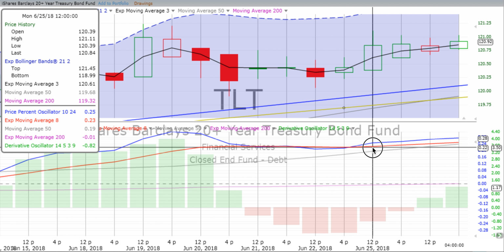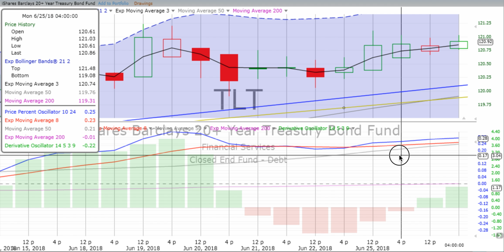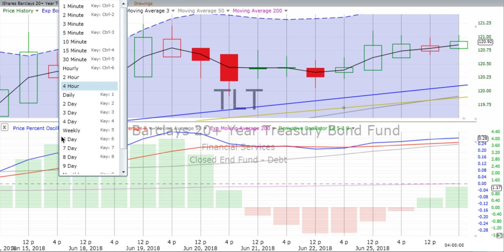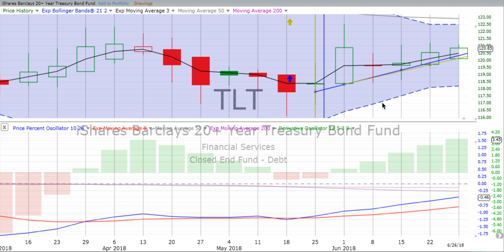Some of you may have jumped in there after that up movement in the morning on the 25th, riding that pony up. We'll see how far that goes. Again, keep your eye on the prize, which is the price movement on the 4-hour candlestick, if indeed that's what you jumped in on. As far as the indicators go, they're looking good. Like we said, derivative oscillator headed up, price percent oscillator headed up on that 4-hour chart. You're going in the right direction there with the 2-day and the weekly, moving in the same direction after that pullback ended on the 4-hour chart.